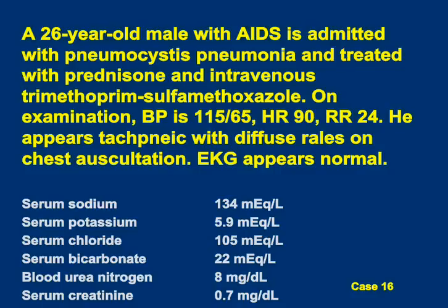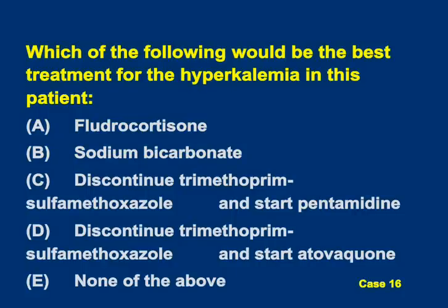A 26-year-old male with AIDS is admitted with pneumocystis pneumonia and treated with prednisone and IV trimethoprim sulfa. On exam, he's tachypneic, diffuse rales, EKG appears normal, his K is 5.9. And the question is, which is the best treatment for the hyperkalemia? Is it fludrocortisone, sodium bicarbonate, DC the trimethoprim sulfa and start pentamidine, DC trimethoprim sulfa and start atovaquone, or none of the above?